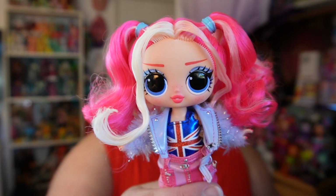So that brings us to the doll herself. She is so stinking cute. I love it. I mean, y'all know me. I love dolls with pigtails anyway. I don't know what it is.